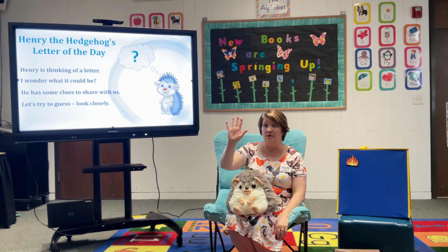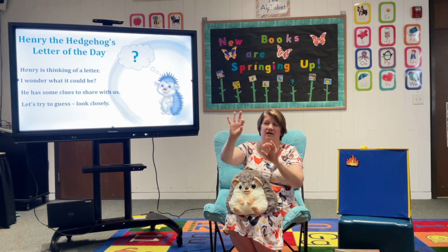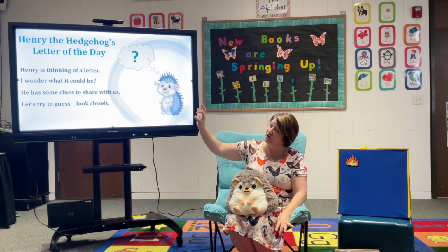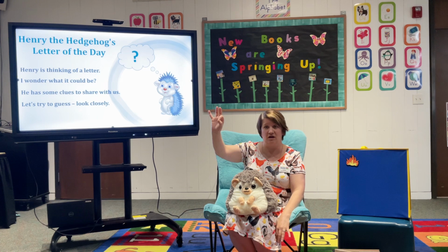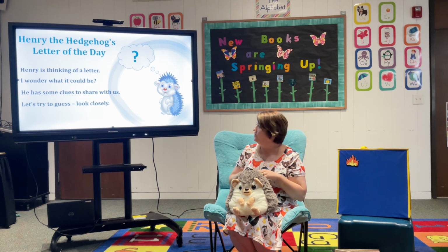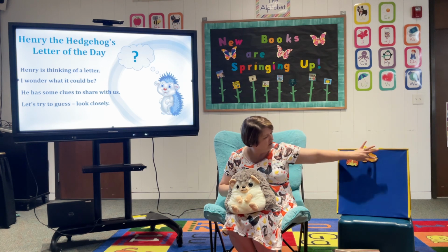All right, pull up your hand. You're going to keep these three spread apart, and you're going to take your thumb and your pointer finger, and you're just going to touch them like this. So it's going to be like a little circle, and those three are up, so there's our letter F. Excellent job. All right, here is our next clue.